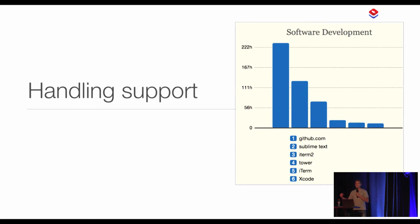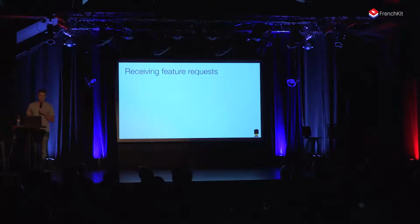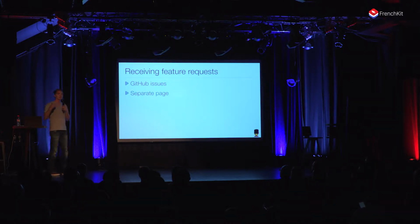And so people submit all kinds of issues, and most of them aren't actually issues, but many of them are questions on how to use the software or feature requests. So you have to find the best way to handle and receive feature requests. Either you could say, oh, I'm just going to use GitHub issues and add a label for that and have the discussion there. You could also have a separate website where people can submit ideas and comment on them or upvote them and so on.